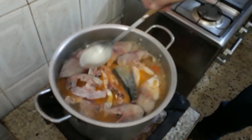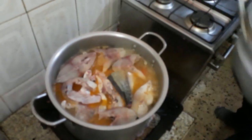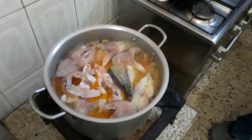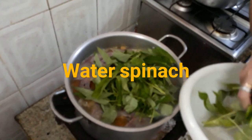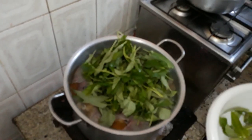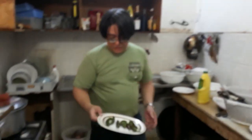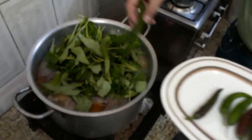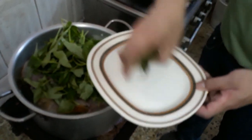So now we have already put all the fish, and then we will put the chili and the spinach. Because also the fish is very easy to cook. And also the green chilies. Around how many pieces? 2, 4, 6, 8. So it is around 8 pieces of green chilies. So I hope it will not be very spicy.